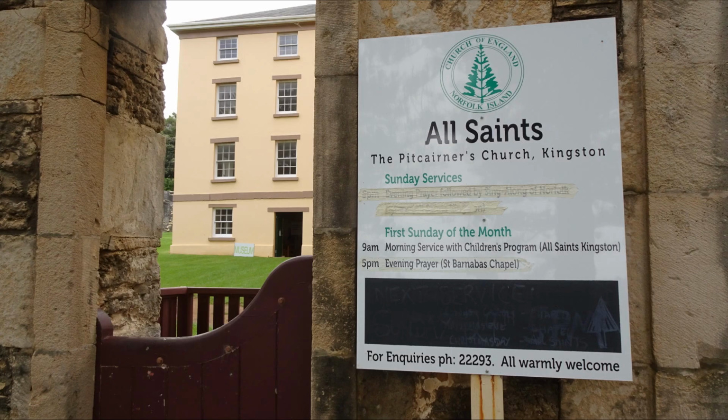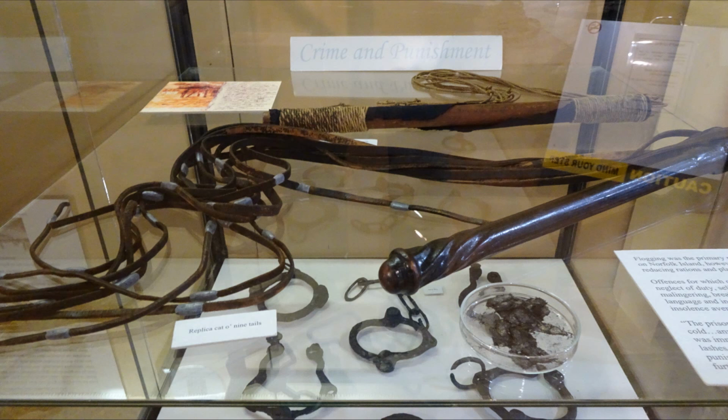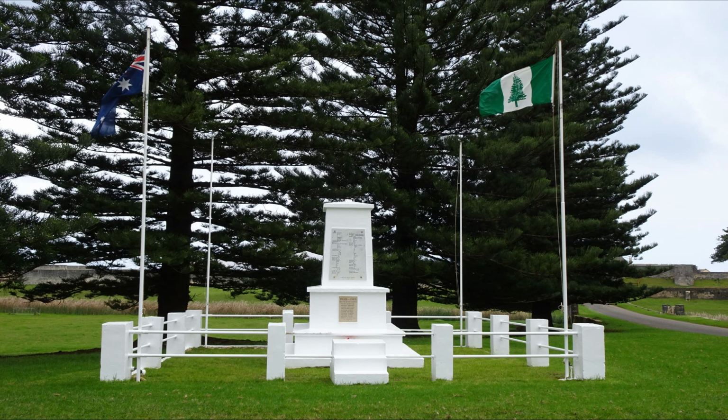This 1835 building at the corner of Middleton Road and Quality Row now houses All Saints Church above the Commissariat store below, which is now a museum. Upstairs, inside All Saints Episcopal Church of England, one of many displays in the museum. The museum also sells books and DVDs. War Memorial, at the corner of Quality Row and Pier Street.